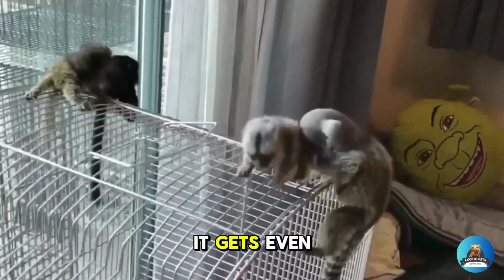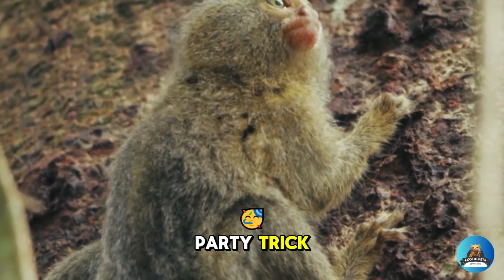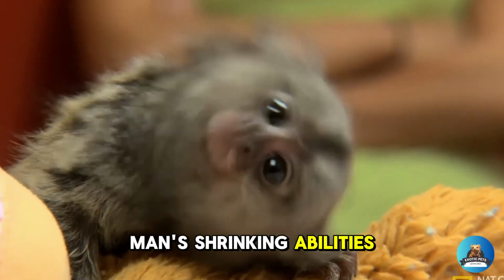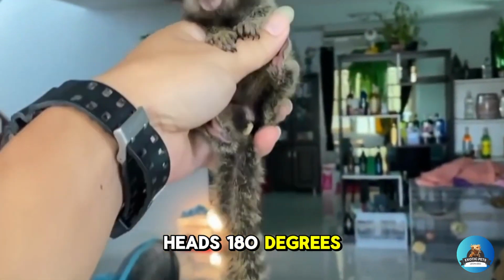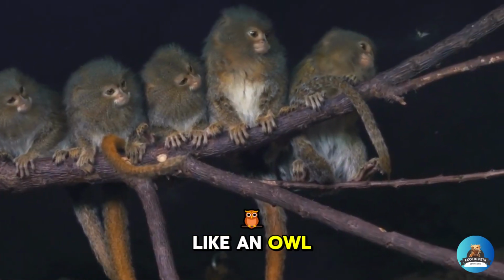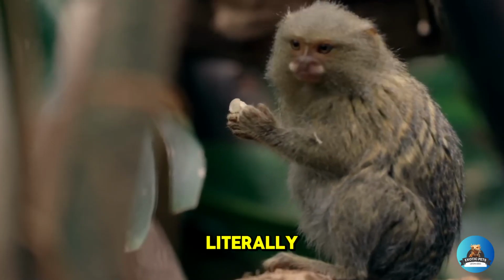And here's where it gets even cooler. Pygmy marmosets have a head-spinning party trick that rivals Ant-Man's shrinking abilities. These little guys can rotate their heads 180 degrees. That's right, just like an owl. It's their way of saying, I've got eyes in the back of my head, literally.